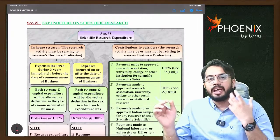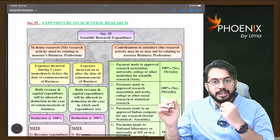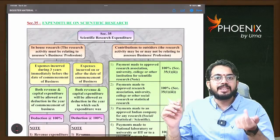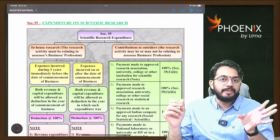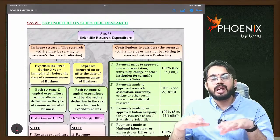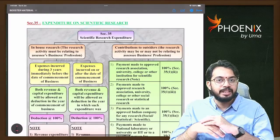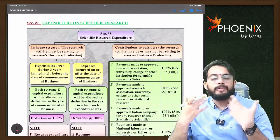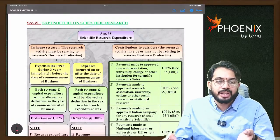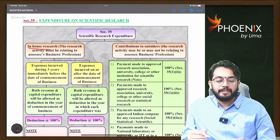If you incur any expenditure for the purpose of scientific research, then that expenditure is also allowed as a deduction under PGBP under section 35. Scientific research expenditure is classified into two types: in-house scientific research expenditure, and contributions or donations. If you do scientific research within your company, that is called in-house scientific research expenditure. If you cannot do scientific research on your own, even if you give a donation to a research association, that is also allowed as a deduction. First I will discuss in-house scientific research expenditure.